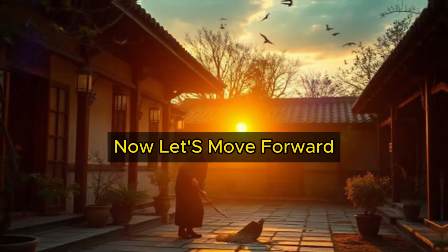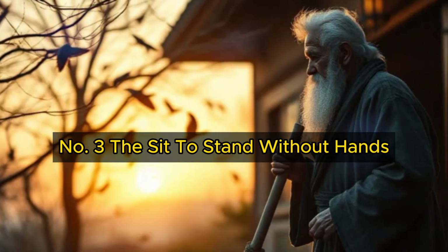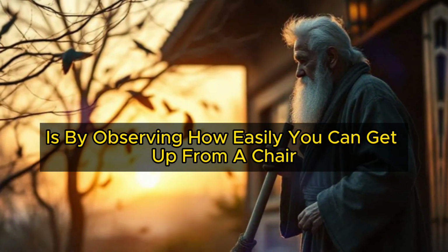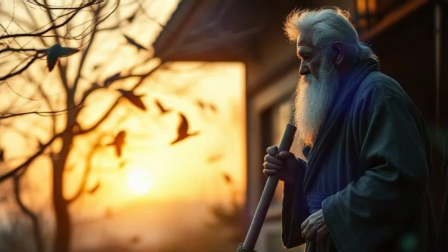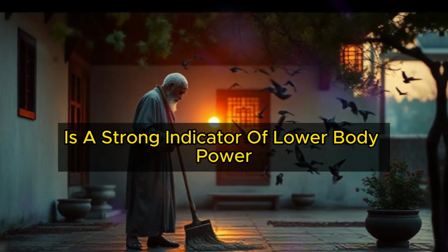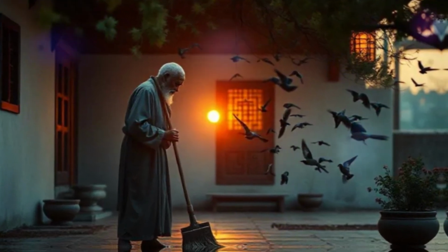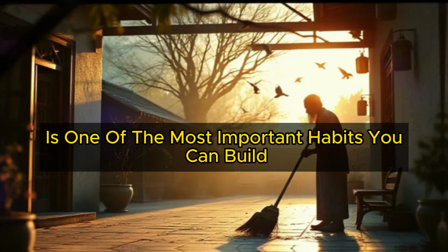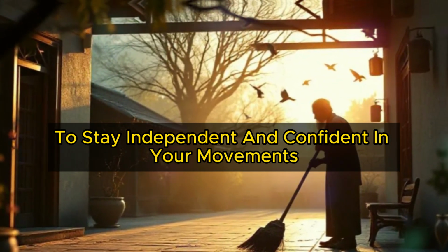Now, let's move forward. Number 3. The sit to stand without hands. One of the clearest ways to gauge your strength and balance after 70 is by observing how easily you can get up from a chair. It sounds simple, but the ability to rise from a seated position without using your hands is a strong indicator of lower body power, core control, and stability. That's why the sit-to-stand exercise, done without hand support, is one of the most important habits you can build to stay independent and confident in your movements.